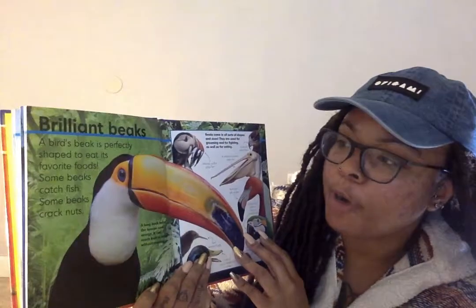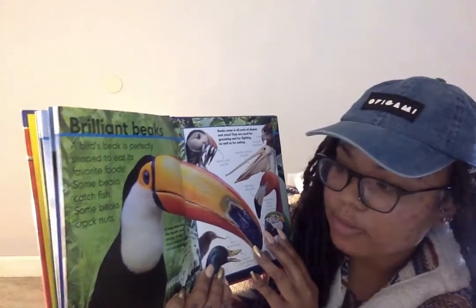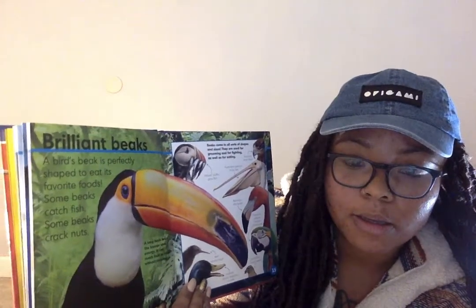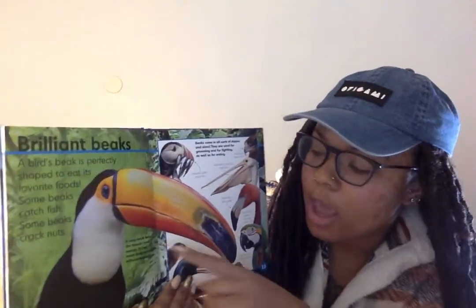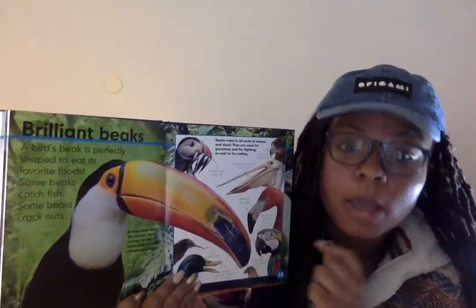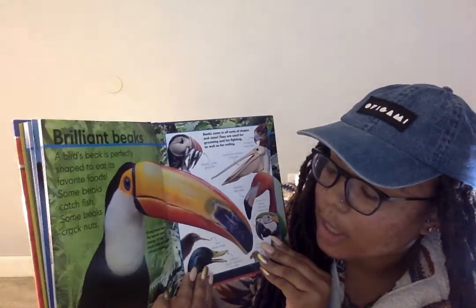A bird's beak is perfectly shaped to eat its favorite foods. Some beaks catch fish, some beaks crack nuts. Wow. So what do we learn that birds can use their beaks to do already? Catch fish and crack nuts. Okay? And what are these 2 text features called that we see on these 2 pages in this dark print? If you said captions, you're a super scholar. Kiss your brain. All right, I'm going to read the captions now.